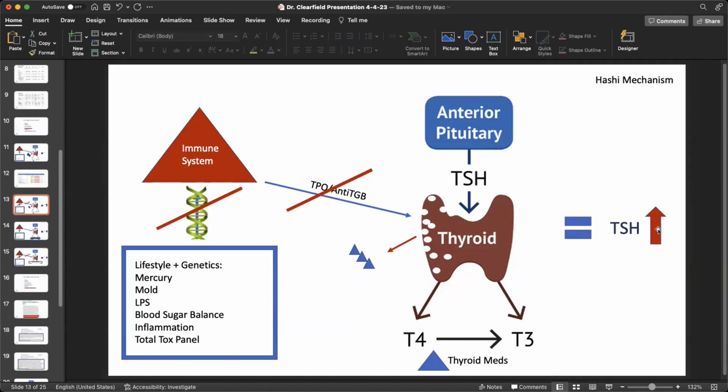So in a functional style setup here, I want to see the TSH go up in a Hashimoto's case. That means that you have effectively slowed down the immune system from destroying the thyroid. Okay. That's a pretty big deal.